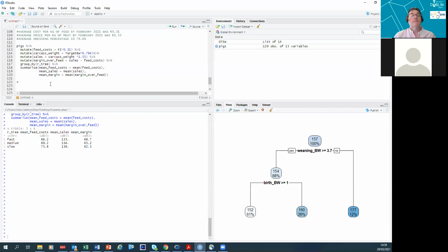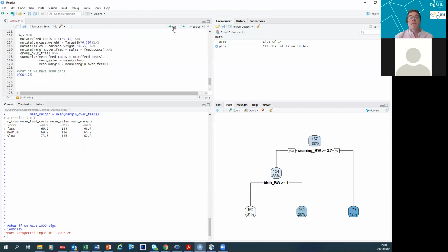commercial farm. So what if we have 1,000 pigs? We said that the slower pigs will represent 12%. So this will be 120 pigs, right?